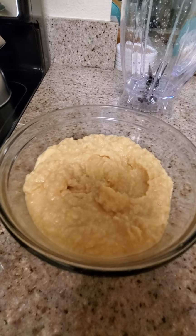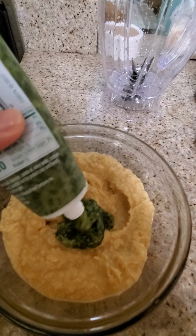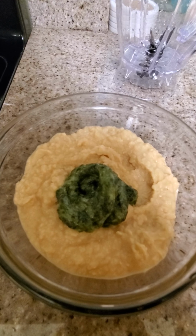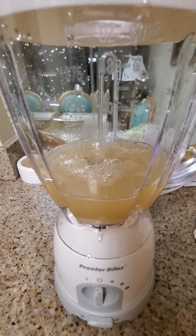See, that made quite a bit of hummus, and we're just going to add a little touch to it by adding some basil to the middle. And it's oil-free. You know exactly what went in it because you put it there. It's going to be tasty fun for this week.